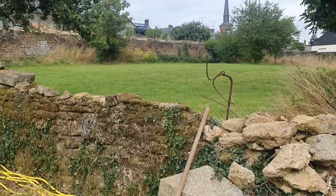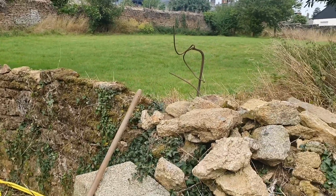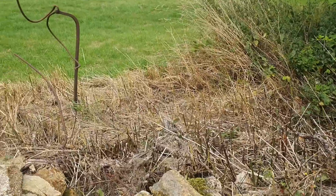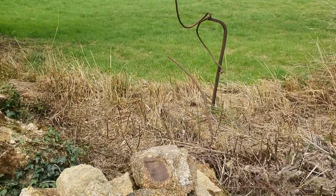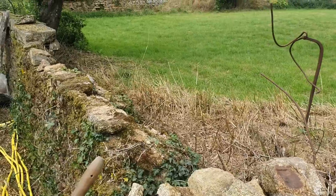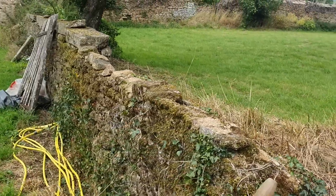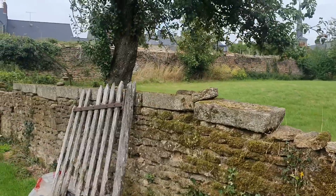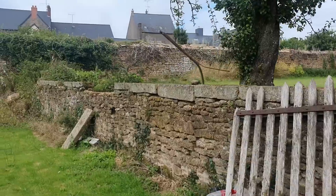This was a job that Alf decided to tackle on his last day. Not wanting to sit still, he started cutting out all the brambles and the stinging nettles along here. This is the wall that goes between the orchard and the top field. It has seen better days and all the top stones have fallen off. Whether that will get finished, I don't know.